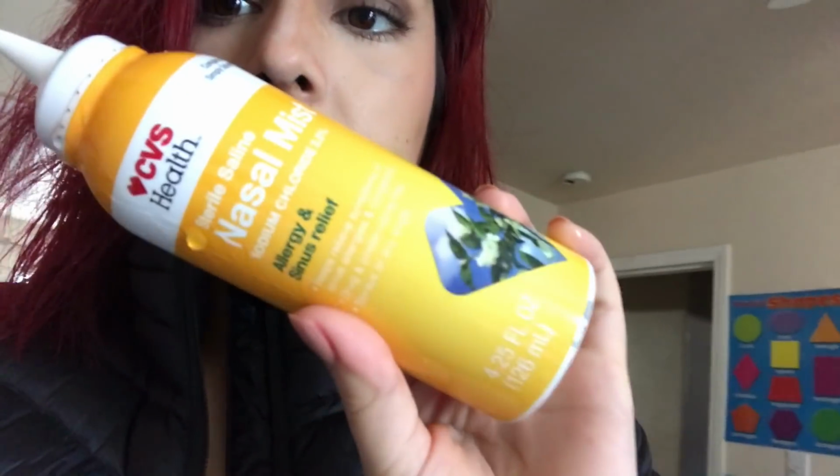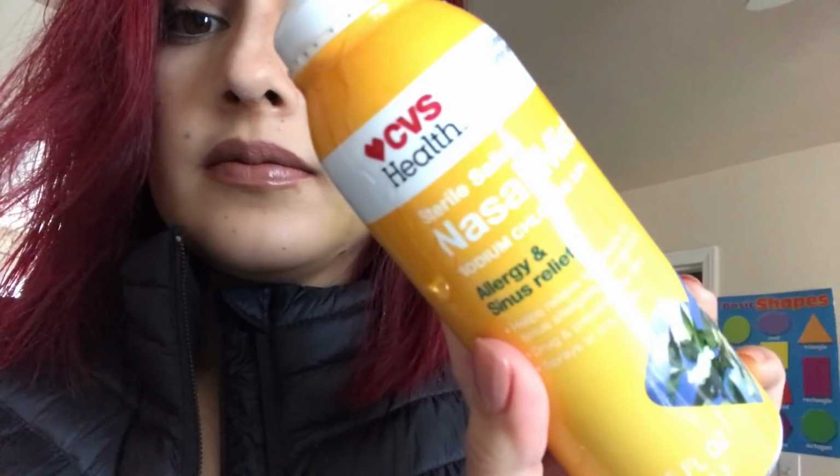And I am doing a saline rinse now. So this is the one that I got, but I mean, there's so many. It's just a nasal mist, sterile saline. So saline mist, spraying this in my nose, like when I take off the tape in the morning, just to clear everything up.